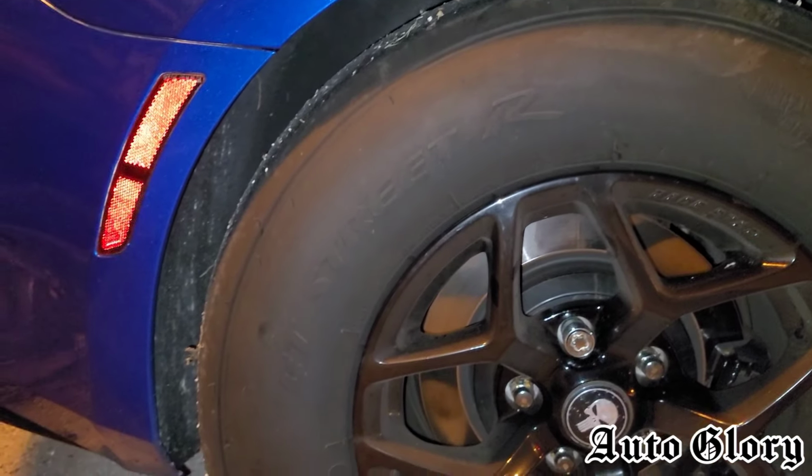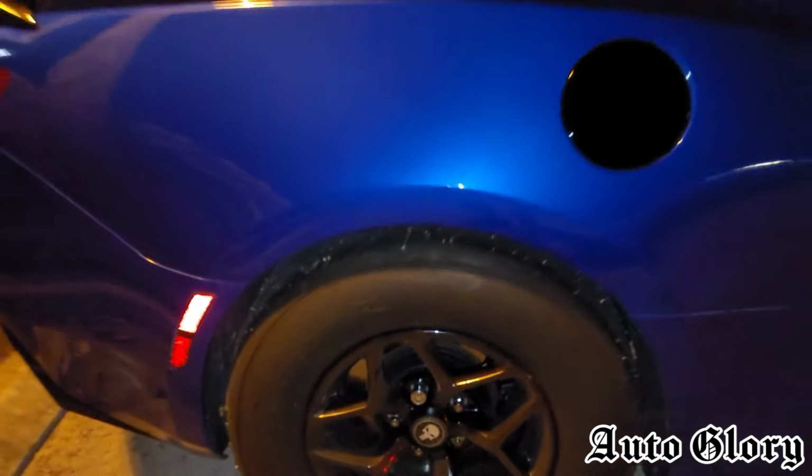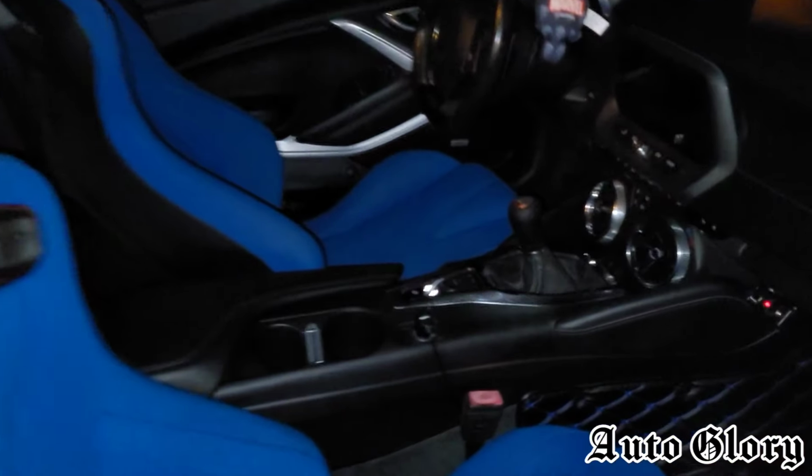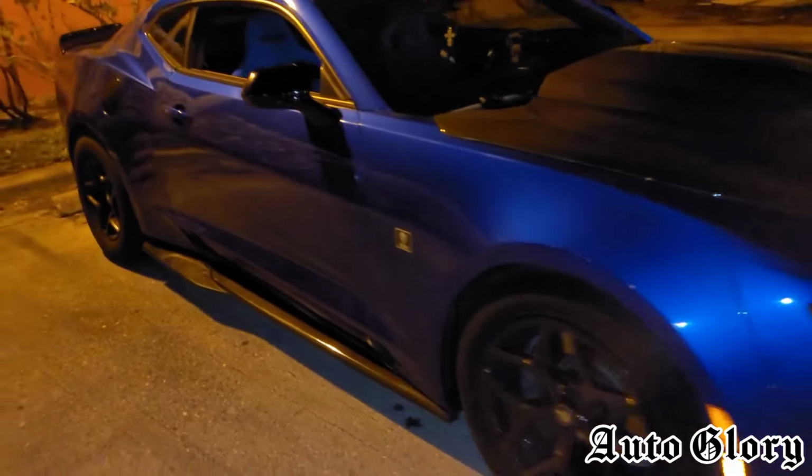Now he's running on Mickey Thompson ET Street R tires, which are 275 wide, and it's a manual transmission. Now this car weighs around 3,900 pounds, give or take.